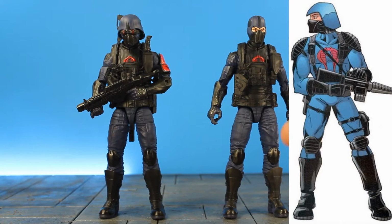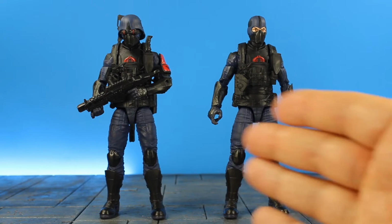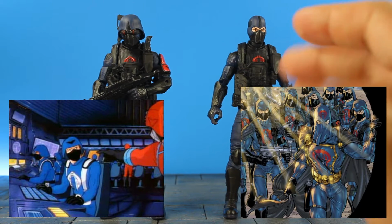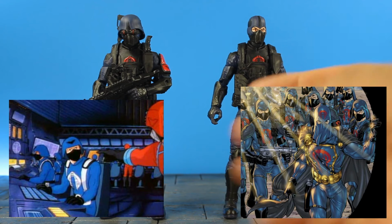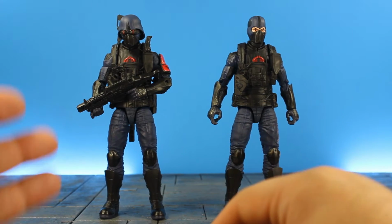So the Cobra officers are a rank higher than the Cobra Vipers, so once a Cobra Viper proves himself, Cobra Commander's like, hey, I'm gonna promote you, give you a raise, because Cobra Commander's nice like that. The difference in occupations between a Cobra officer and a Cobra Viper is that the Cobra officer will have more of a behind the scenes role in Cobra and have access to more intel as opposed to the Cobra Vipers.